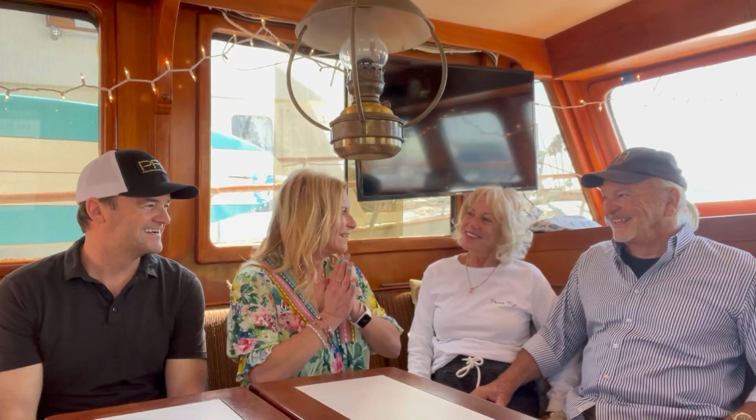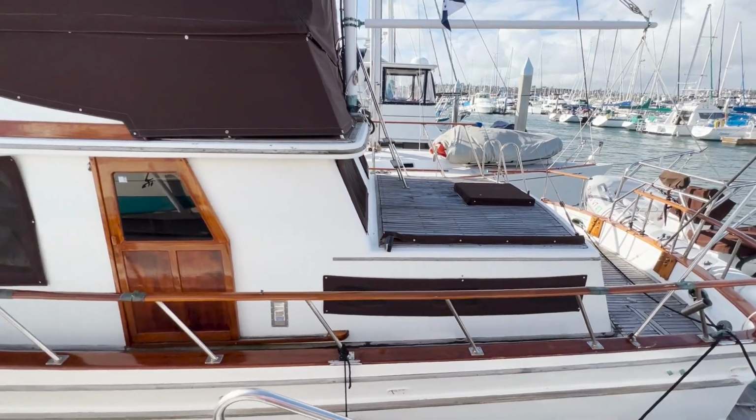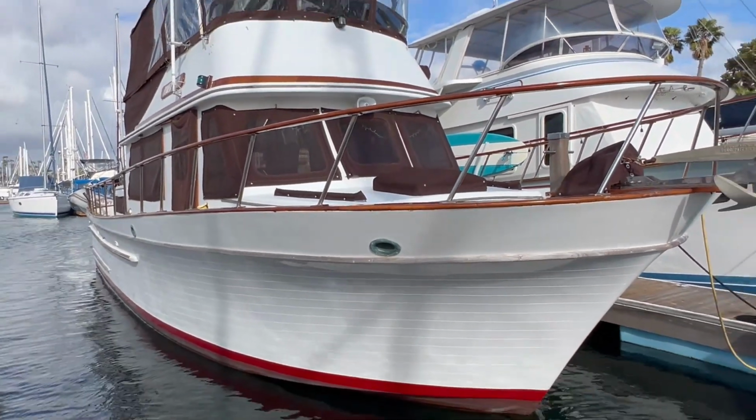So, Aaron, can you tell us a little bit about this beautiful boat? Well, the name of the boat is the Power Trip. It's a 41.5-foot CHB, built in Taiwan. A lot of teak in this boat. These are the old hulls, very heavy with the fiberglass hulls. Generator, two heads, which is very important. We all know those are important. His and her heads. Has automatic pilot.